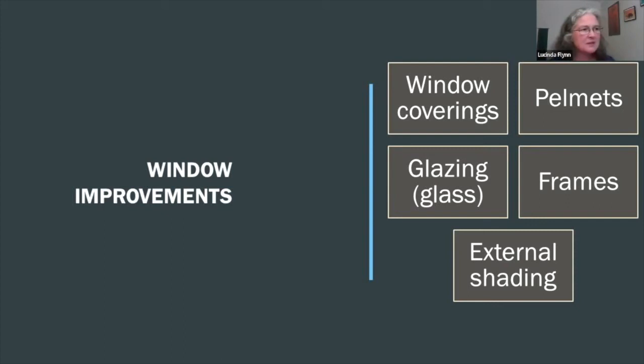The four main things to consider are window coverings and pelmets. I'm sort of lumping them together because they go together. Then there's the glazing, the glass. There's the frames that are holding the glass. And then there's external shading.